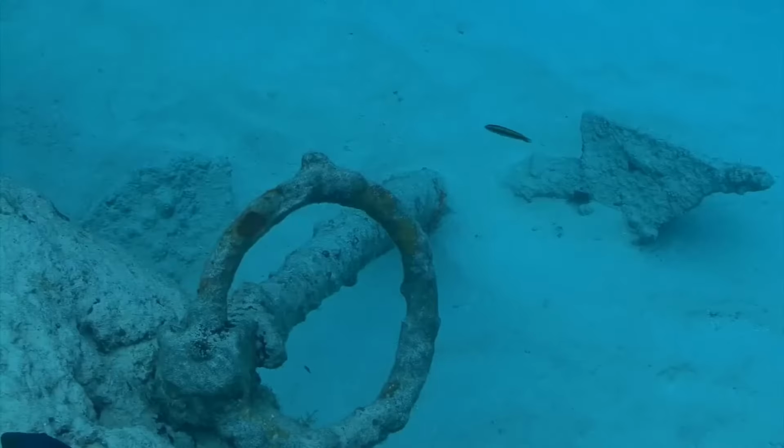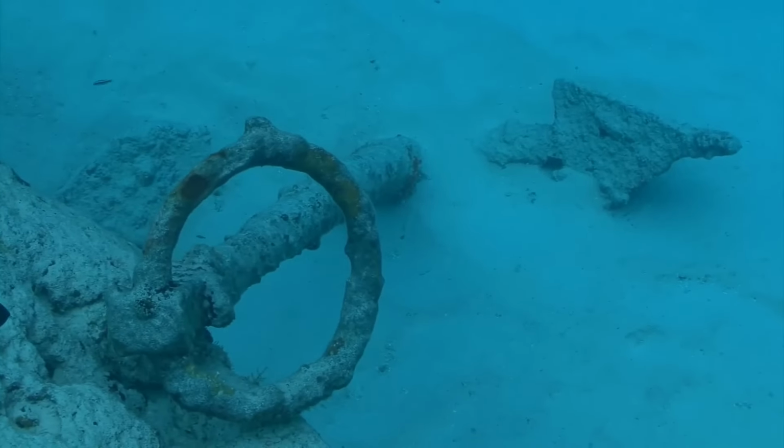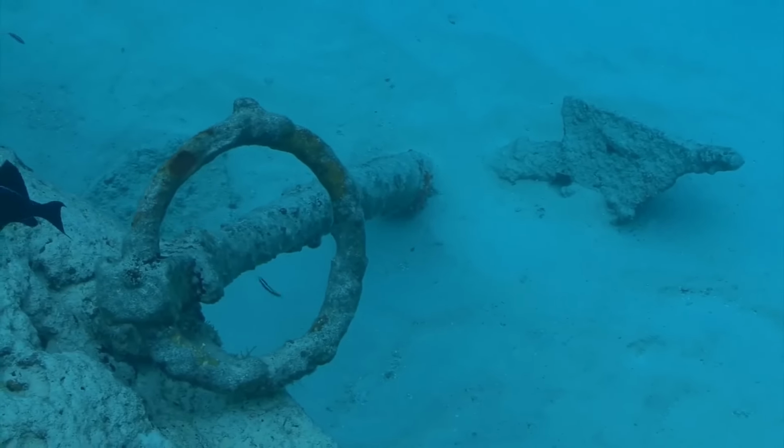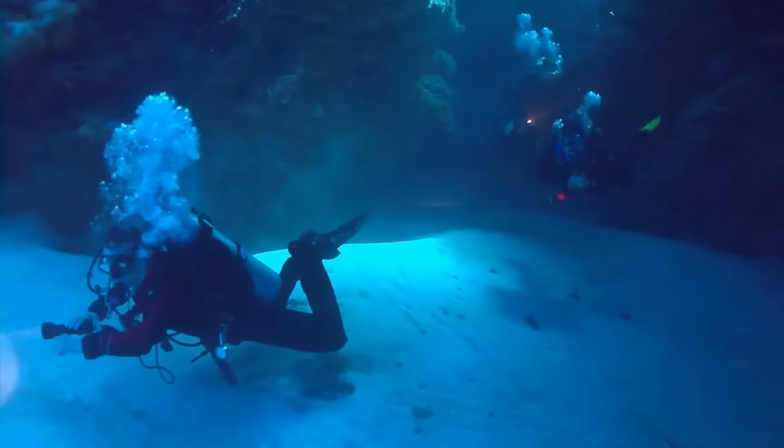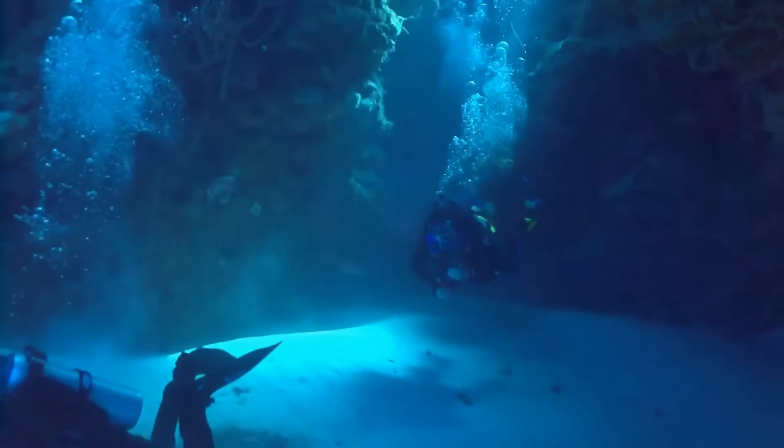Its gun mount and anti-aircraft guns are located about 50 feet away from the vessel's port side. Today, the Amesbury is an artificial reef and diving site known as Alexander's Wreck.